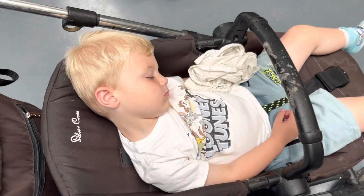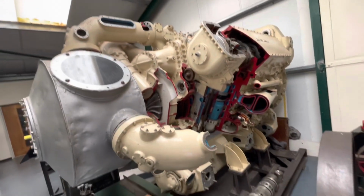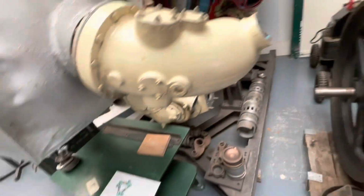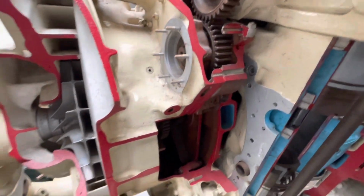Wow. I think the little guy's just all blown out of it all. Too much for him to absorb. Now this is my personal favourite. This is an AP Adeltic out of a locomotive. I can't really explain how it works, but it's got three crankshafts. Three sets of opposed pistons. And it's all cut away. Look at the flipping gears on it.